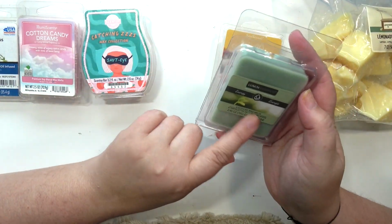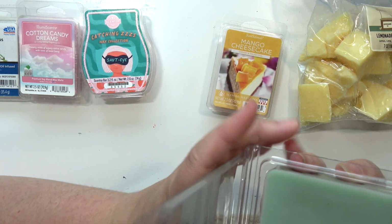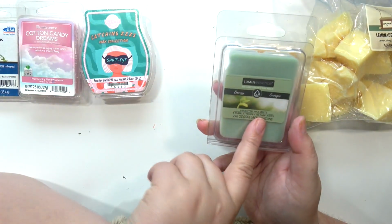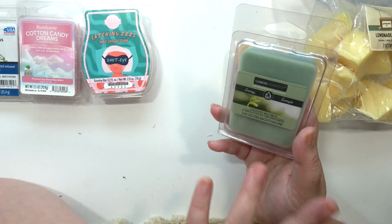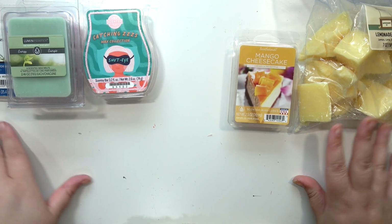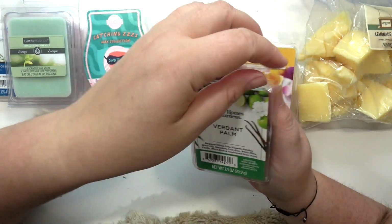I've got a Luminescence Energy, and this is like a mint scent. Like a herbally mint scent. I melted this downstairs last time. I think just out of curiosity to see how it performs, I'm gonna melt this in my bedroom this time. And I'm kind of separating them because I am gonna take my bedroom scents up and the basket is gonna stay down here.